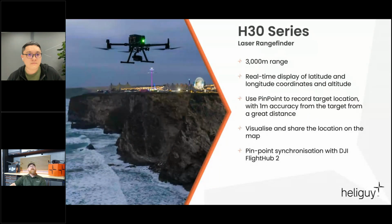Cool. So what we'll do now is we'll move on to talk about the H30's laser rangefinder. Again, a significant improvement from the H20. You'll notice that it now goes to a 3,000 meter range, which is very impressive. I've had the pleasure of having this aircraft and payload out in the field testing all these gadgets and gizmos, and I'm very impressed. The laser rangefinder definitely weighs up to what it can do at that 3,000 meters.